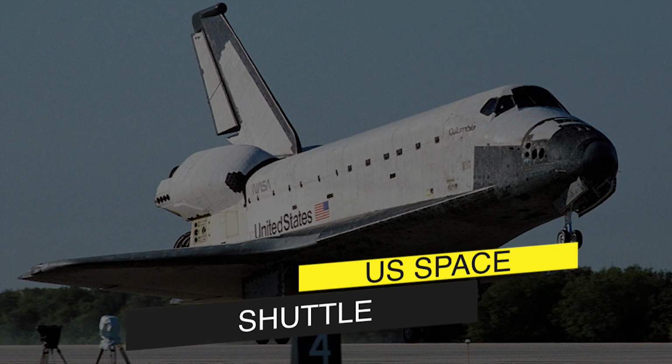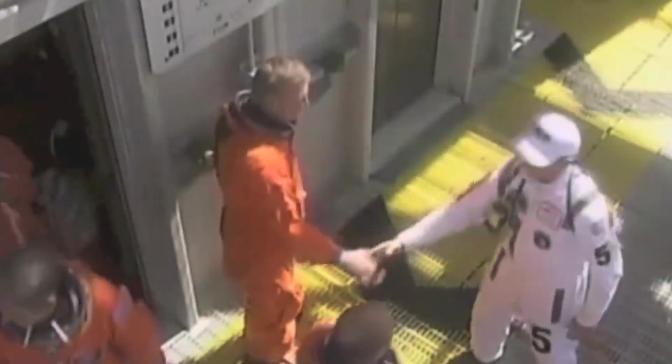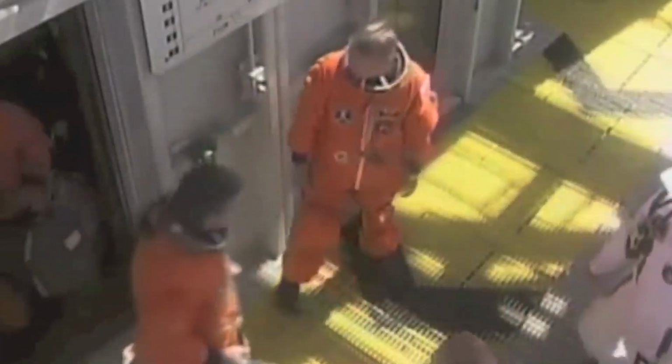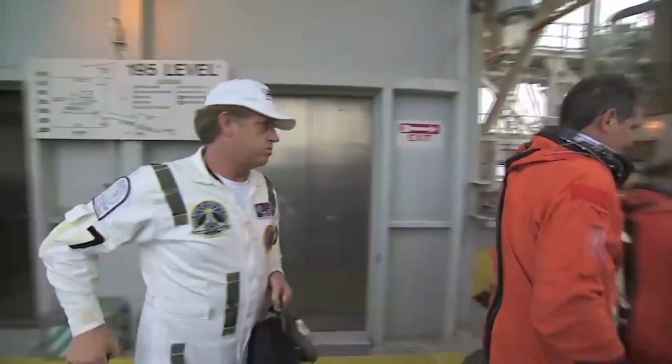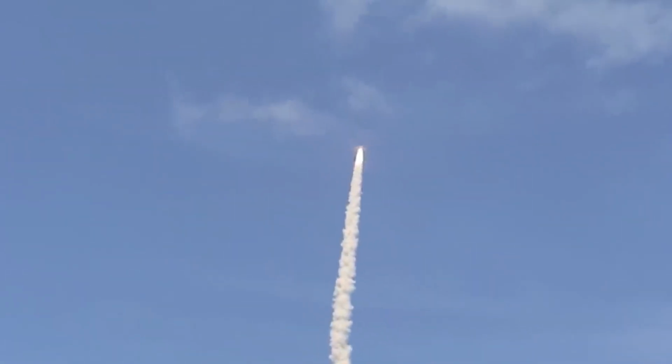2. US Space Shuttle. The Space Shuttle carried as many as 7 astronauts at a time to and from space. In all, 355 people flew on the shuttle, some of them flew more than one time. During its history, the Space Shuttle flew many different types of missions. It launched satellites and served as an orbiting science laboratory.